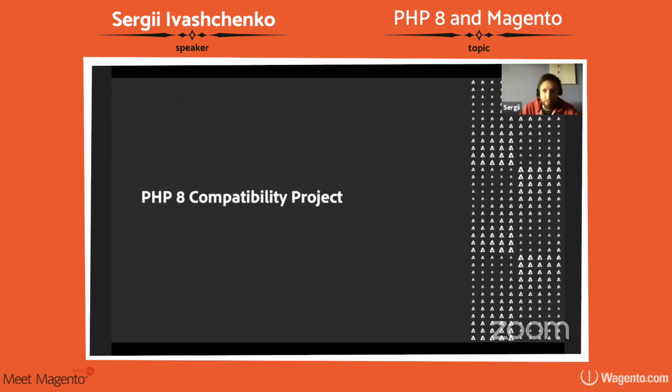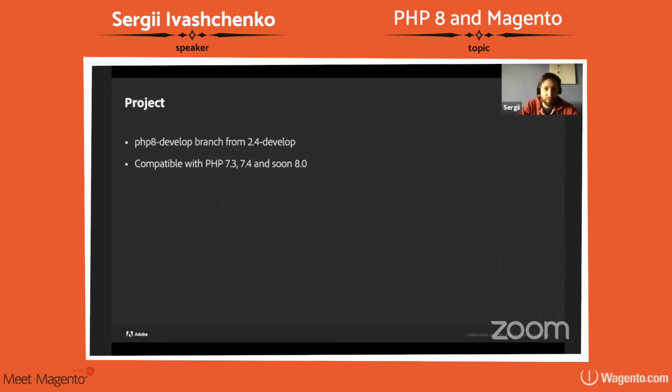So now, a closer look at the PHP 8 compatibility project. All the work is going on in the PHP 8 develop branch that was created from 2.4 develop. As 2.4 develop is compatible with PHP 7.3 and 7.4, we are keeping these PHP versions and are working on adding PHP 8.0 while staying compatible with 7.3 and 7.4 right now.